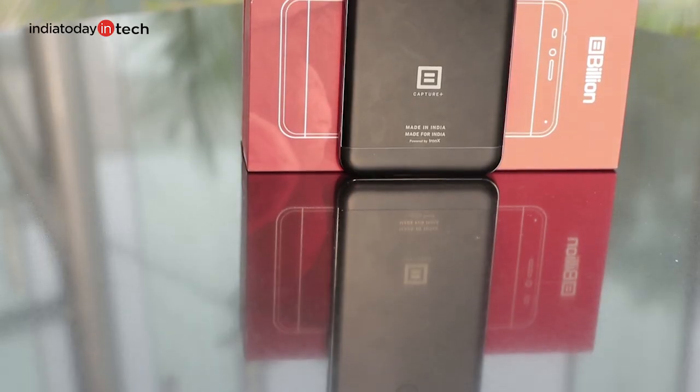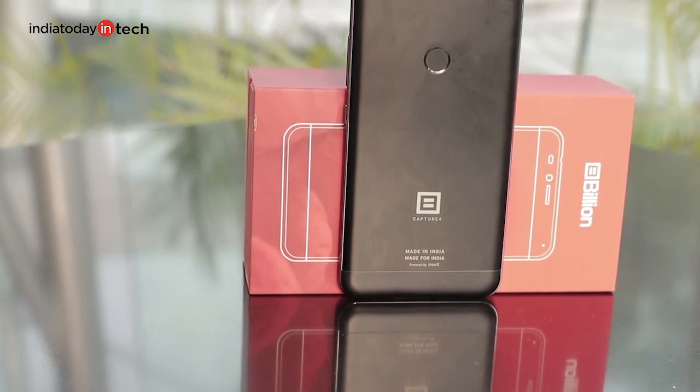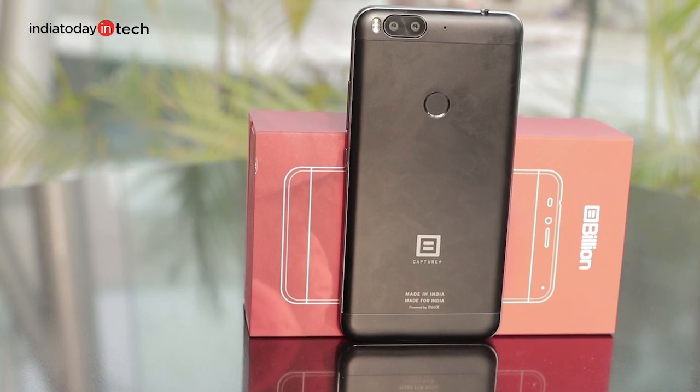So Flipkart's Billion Capture Plus did look like a great smartphone to us on paper, but so far we are not impressed with it at all. The build quality is sturdy, but the design is not that fascinating. The only good part about the phone is that it runs a Snapdragon 625 chip, which will not give you a performance hiccup, and also the fact that the phone runs pure stock Android interface built on the Android Nougat operating system. In the coming days, we'll be testing the network and performance related things on the smartphones.